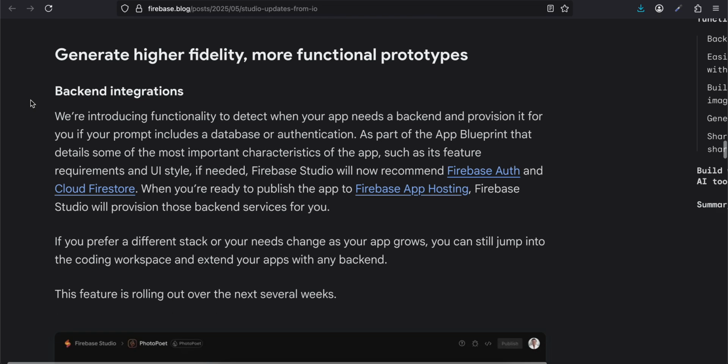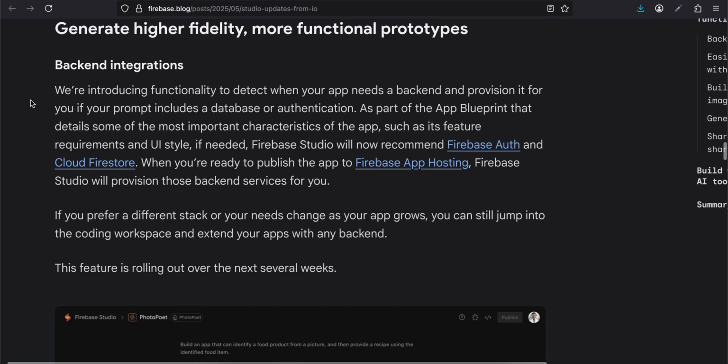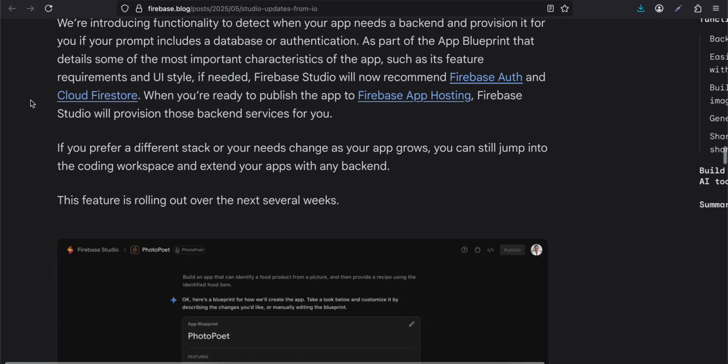Generate higher fidelity, more functional prototypes. Backend integration. We are introducing functionality to detect when your app needs a backend and provision it for you if your prompt includes a database or authentication. As part of the app blueprint that details some of the most important characteristics of the app, such as its feature requirements and UI style, Firebase Studio will now recommend Firebase Auth and Cloud Firestore.